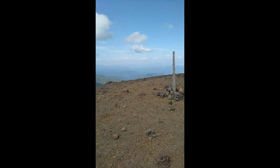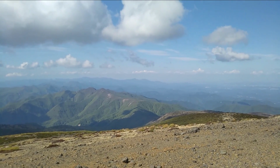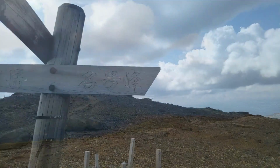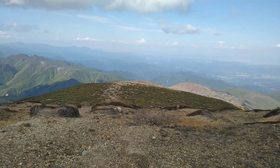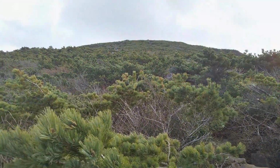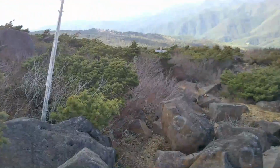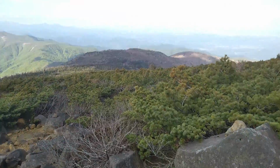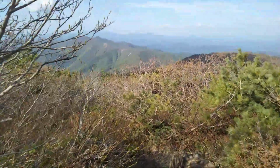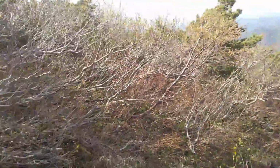Descending down. Sorry, portrait. Descending down there. That's most of the scree part over with, and now it's just mainly rocks. Now onto usual mountain trails. Thankfully the snow's gone.